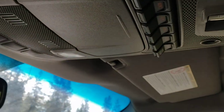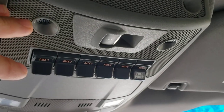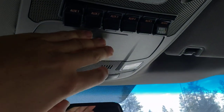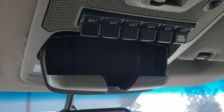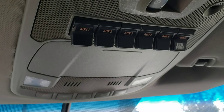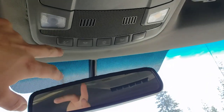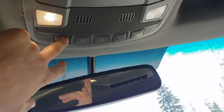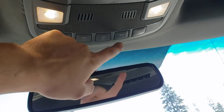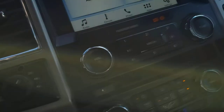Up here you've got your upfitter switches. There's 6 of them. There they are. So 1, 2, 3, 4, 5, 6. That says fuel pump. Somebody probably had a slip tank in the back of this at one point. That is no longer in the back of this, and that is not a switch for a fuel pump. However, we'll leave the sticker just in case, you know, somebody wants it. You got left light, right light, all lights off, and then you can change if the lights come on when you open the door.